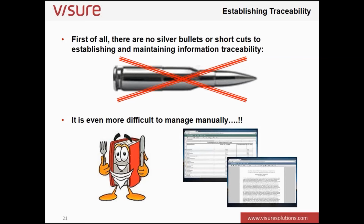But in establishing traceability, there are two things I want to highlight here. First of all, there are no silver bullets or shortcuts to establishing and maintaining information traceability. It takes effort, and it takes a commitment from everyone in the project to establish this traceability as an integral part of the project activity or the system development activity. But once you've made that investment, you can in real time understand what is touched by a change, what is touched by one piece of information changing, and because you can do that in real time, you can very quickly assess the impact, both in terms of cost and time, on the project. That investment, in my view, is worth making.